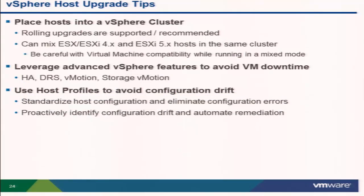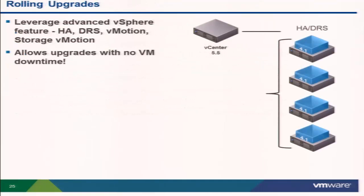Clusters. So rolling upgrades are supported and recommended. It's a great idea because we can have mixed clusters of versions, right? You can do your 4.x hosts one at a time at the same maintenance window over a couple weeks, a month. I guess I wouldn't recommend a month, being an escalation support guy, but you can do that, right? Use HA, vMotion, maybe even Storage vMotion if you need to avoid downtime. It's a great concept. And let's kind of visually get that across.